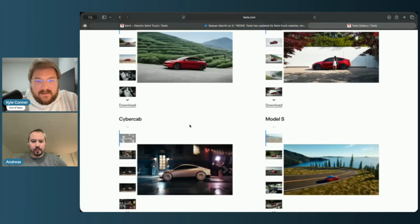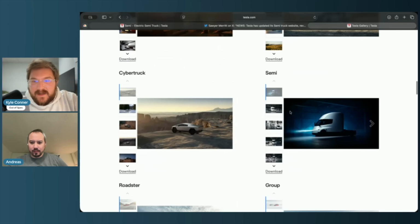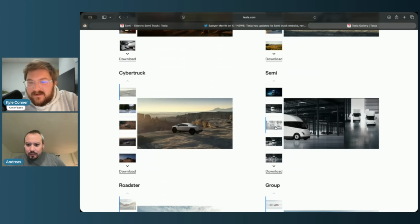I'm going to just search really quick. If I go to the Tesla media website, Tesla gallery, and I go to Semi, I can share this over here. Let's see what it looks like if we go to Semi. No, see, all Semi has here's the new one, yeah, okay, and the old one. Okay.